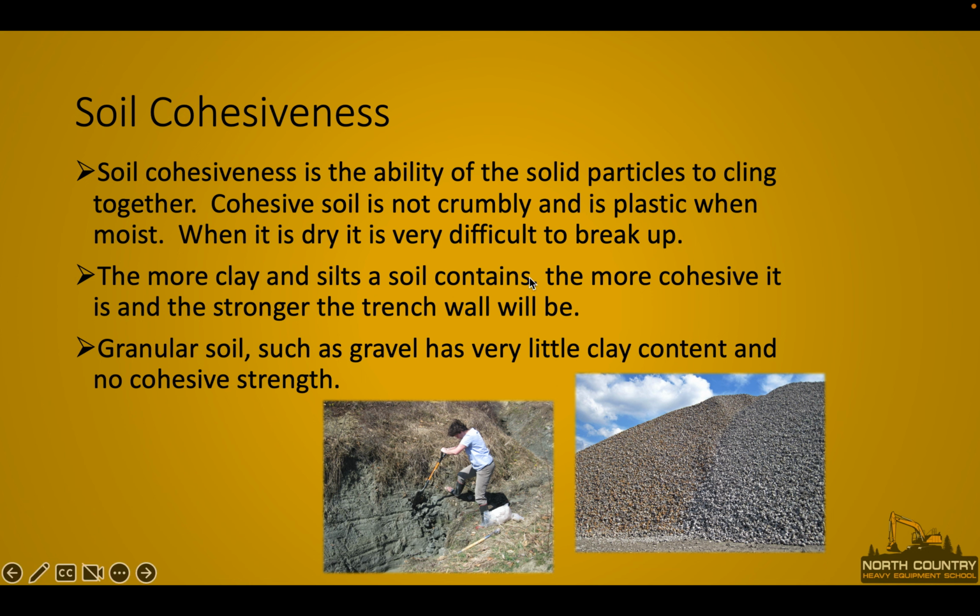So the more clay and silts a soil contains, the more cohesive it is, and the stronger the trench wall will be. Granular soil, such as gravel, has very little clay content and no cohesive strength. So those are kind of the opposites when it comes to cohesive, highly cohesive, and granular. Cohesive, a lot of clay, it's very sticky, it sticks together, it clings together. And granular, does it? Nope, it doesn't stick together, cling together, like this pile of 22A or 23B road gravel. It really doesn't stick together a whole lot. A pile of rocks is going to fall down, as you can see here. It's not going to stick together like clay is going to, and we'll talk about that more.